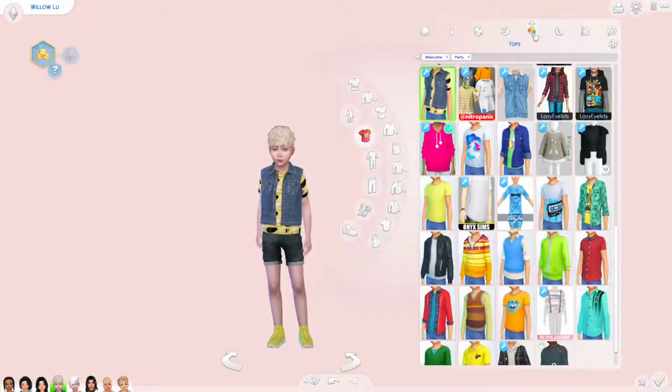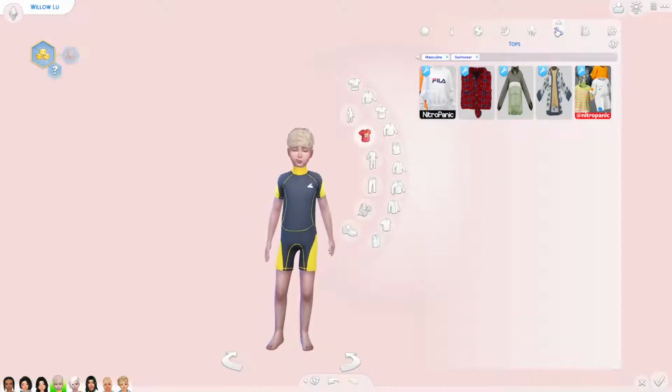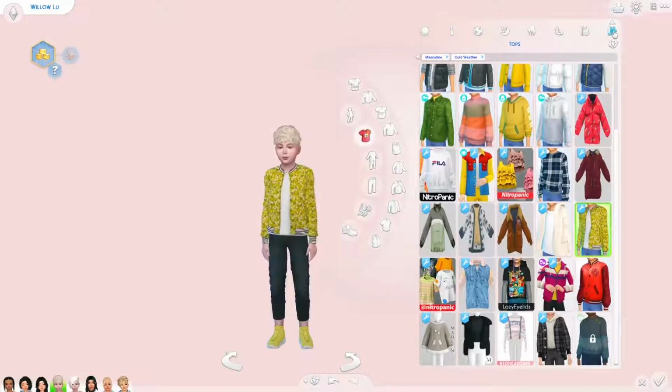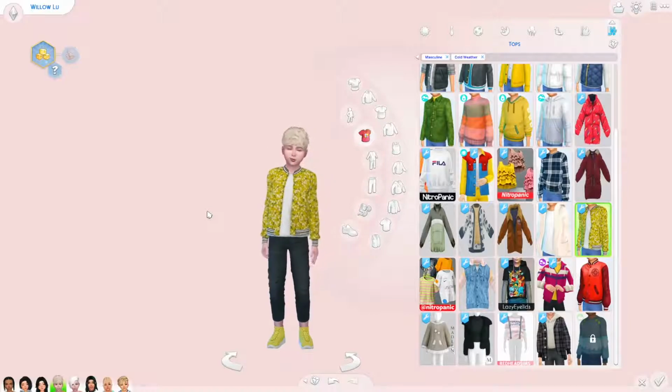Next up is his party wear. I love this top. I use this top for both boys and girls. I just feel like it's a unisex top, so I think it's really cute. Up next is his swimwear. Like I said, I don't really have much swimwear, and I think I had some swim trunks, but I think those were only for toddlers. Moving on, we got his hot weather, and then last but not least is his cold weather. I love this cute little bomber jacket. It has beautiful, beautiful flowers on it in a nice shade of yellow for our boy Willow.